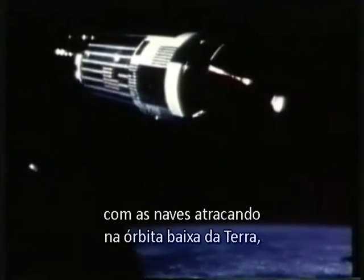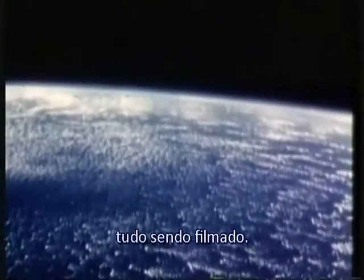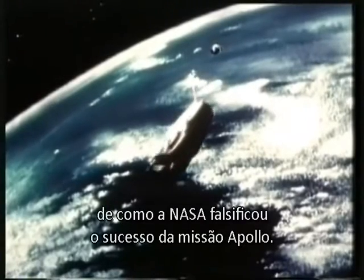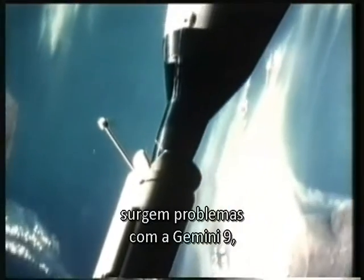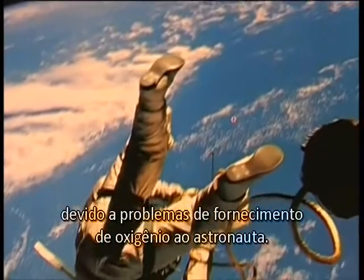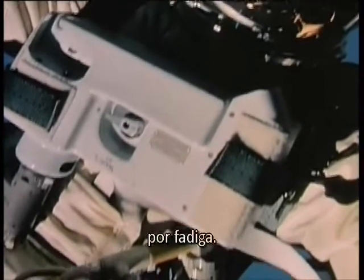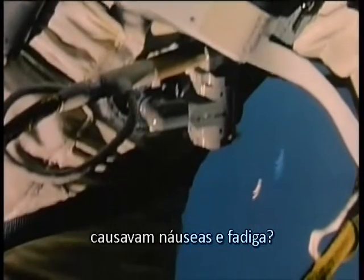Extensive rehearsals of docking spacecraft were performed in low Earth orbit. Everything was recorded on film. This footage would later become invaluable as NASA sought to fake the success of the Apollo missions. Meanwhile, more problems occurred. On Gemini 9, the second spacewalk had to be cut short due to problems with the astronauts' oxygen supply. On Gemini 11, another attempt to walk in space was curtailed due to fatigue. Was this a sign that cosmic radiation caused nausea and fatigue?